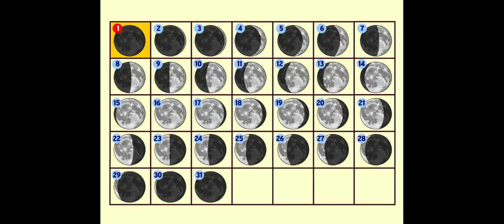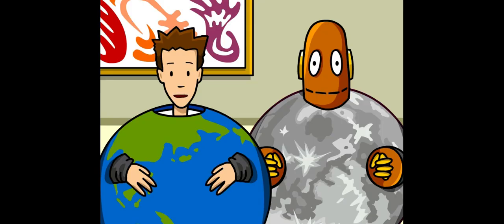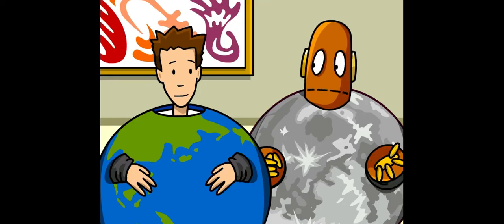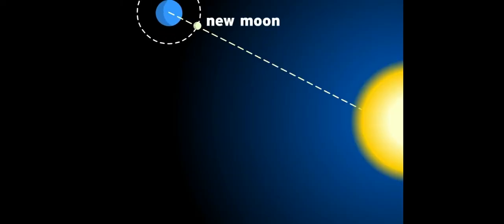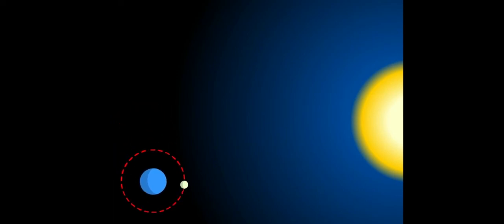The amount of time between one new moon and the next is called a lunar month, and it's about 29.5 days. But the time it takes for the moon to make one complete orbit around Earth is actually a bit less, about 27.3 days. Well, remember, while the moon travels around the Earth, the Earth is moving around the sun. So, when the moon finishes one complete circuit, the Earth has moved quite a bit. The 3 bodies now form an angle instead of a straight line, so we can still see a crescent moon. It takes the moon about 2 days to catch up and get into new moon position again.